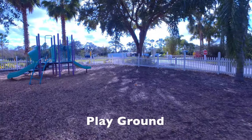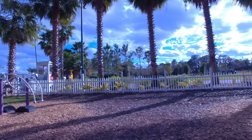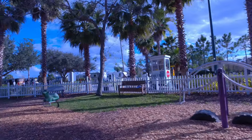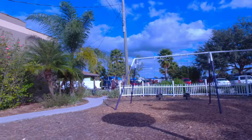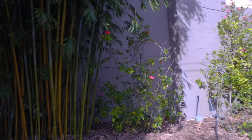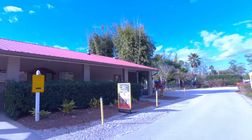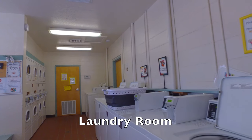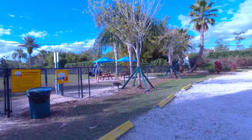Very well. Playground area for kids. Really nice bamboo. Laundry area. Looks like they got 8 machines and 8 dryers. These are the restrooms and shower area. Very clean. And a dog park.